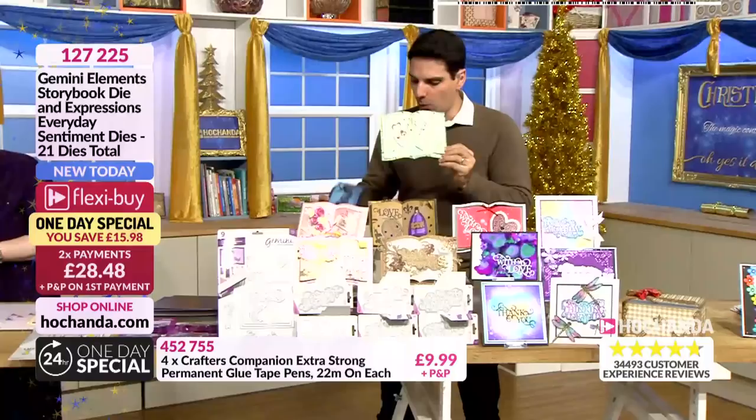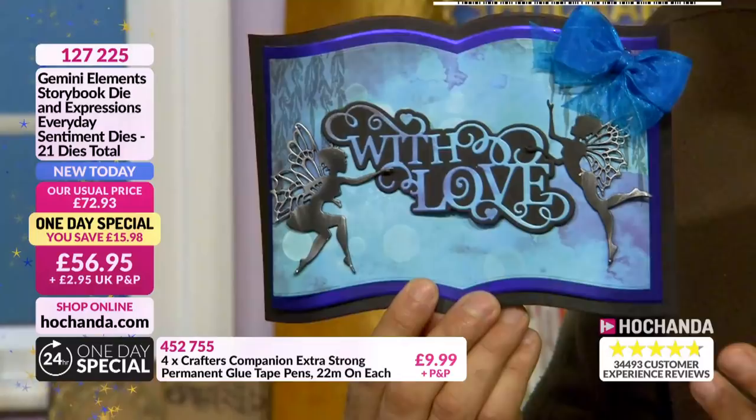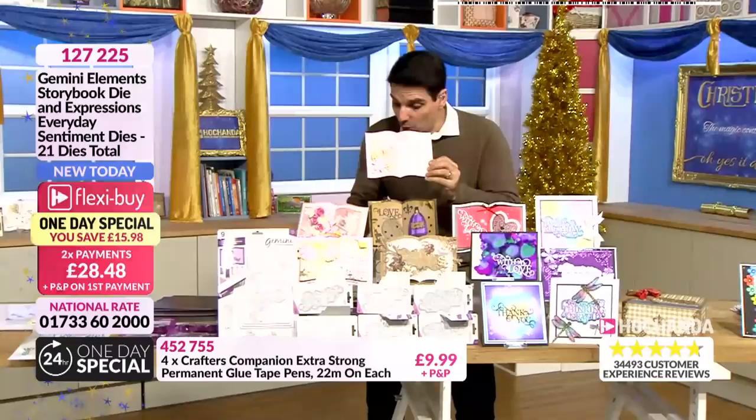Or what about using your patterned papers? Telling a story. Now, that is fantasy. It's stunning. You're playing around. You can create some beautiful color washes. So you can throw techniques in as well. What about someone getting married? How about that? Stunning. And again, just thinking about our patterned papers, isn't that beautiful? What about this? Using your patterned papers there. It's so nice. I hear myself saying stunning, stunning, stunning, but all of them really are.